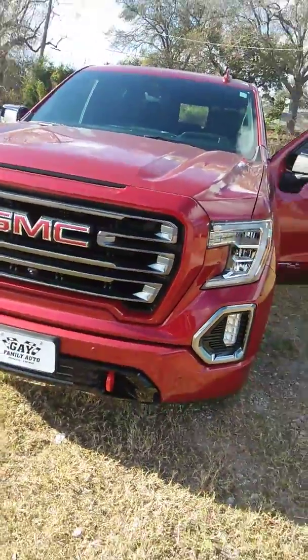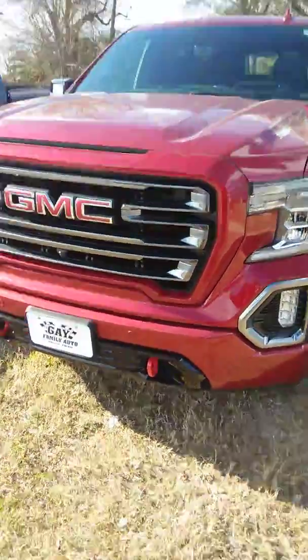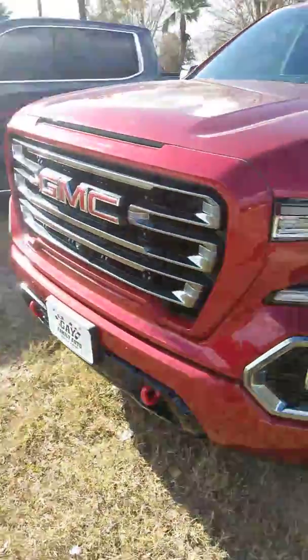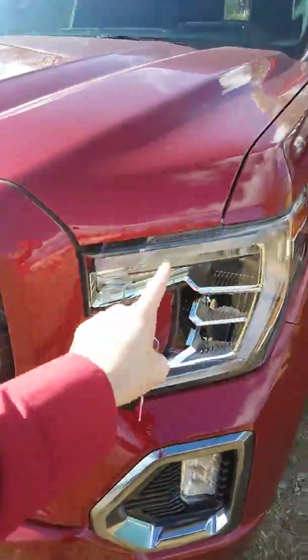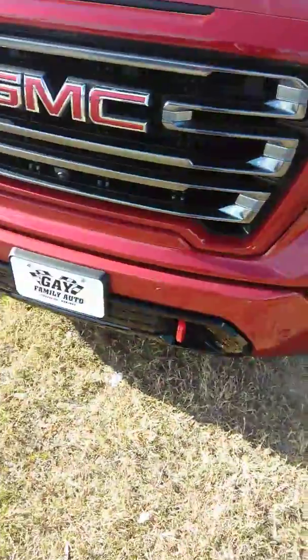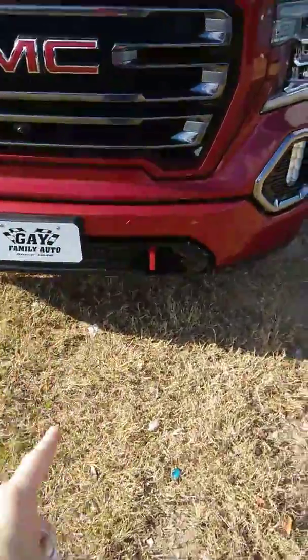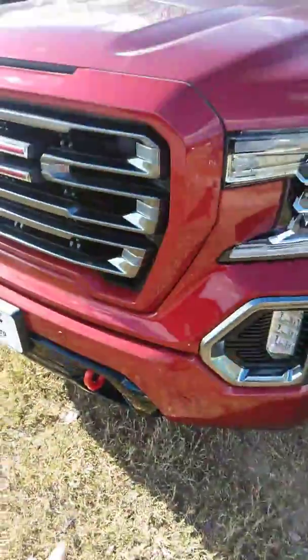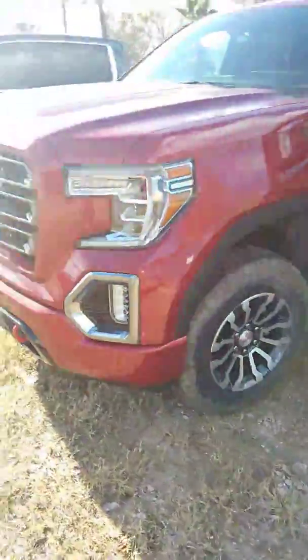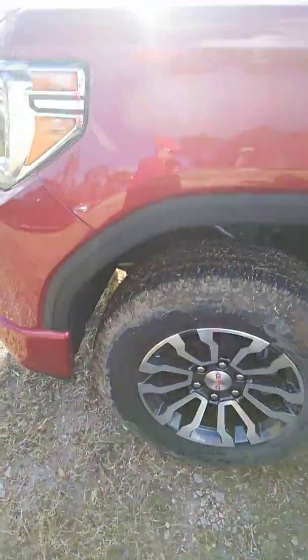With the AT4, we're going to have a standard 2-inch lift from the factory. You still get your LED headlights as well as your LED fog lights. You get red vertical tow hooks up front. Now this one's a 5.3. You do get them in a 6.2 as well. This one's got the 18-inch wheels. You can get them in the 20-inch wheels as well.